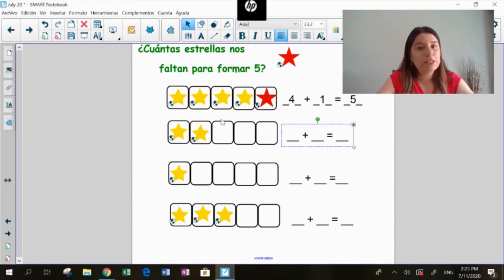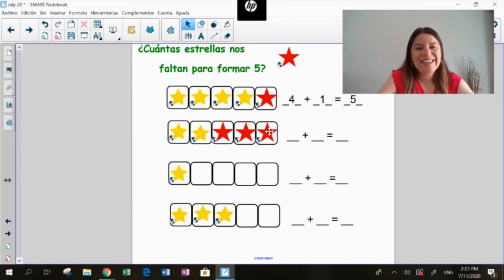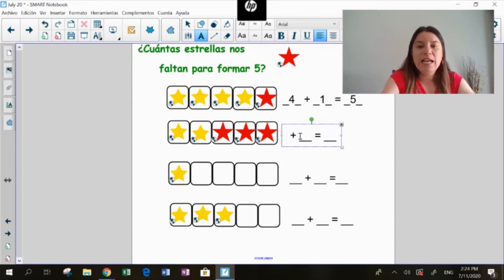¿Cuántas estrellitas nos faltarán acá abajo? Tenemos 1 y 2 estrellas amarillas. ¿Cuántas nos faltan para completar 5? ¿Cuántas creen ustedes? Veamos. 1, 2 y 3. Eso quiere decir que, ¿cuántas estrellitas amarillas tenemos? 2 más, ¿cuántas rojas tenemos? 2 más 3 es igual a, veamos, 1, 2, 3, 4, 5. Esa sería nuestra otra combinación. 2 más 3 es igual a 5. La primera era 4 más 1 es igual a 5.